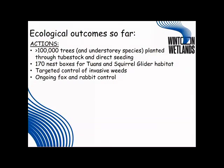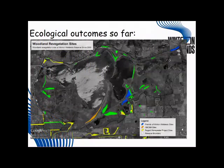Well, we've planted about 100,000 trees, largely box woodland and also red gums. We've also put in place 170 nest boxes for tuans and squirrel glider habitat. We've been managing the weeds and also foxes and rabbits on the site. In terms of our revegetation efforts, the green here is the wetlands box and red gum plantings, but we've been working with the Friends to do a series of other woodland plantings, the Goulburn Broken CMA to do sandhill revegetation along the old spit or the lunette, which is a very significant site, and also the Regent Honeyeater project, who have been working within our site and also around the site to produce corridors for the regent honeyeater bird.